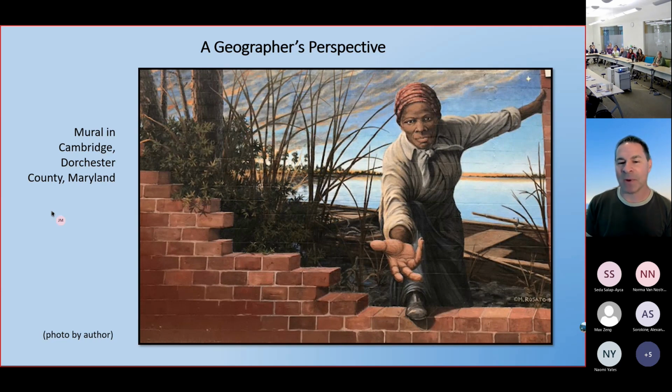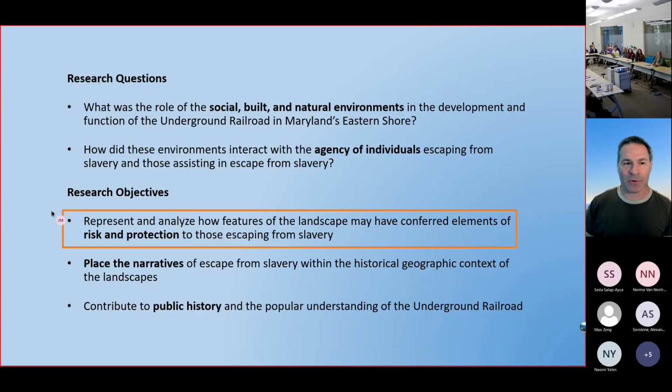And what I was really fascinated by looking at this mural was this invitation she was giving to those escaping slavery to go beyond this human-made structure, this brick wall, and behind her is this nature scene filled with abundant vegetation, water. You can see a rowboat behind her right there. And I really became fascinated as a geographer by the role of the natural and built landscapes in helping with escape from slavery, prohibiting or mitigating escape from slavery, and how that worked, the role of the natural and built environment in this process. And that's what led me forward in this.